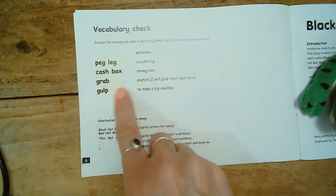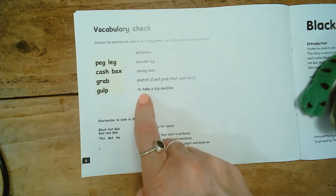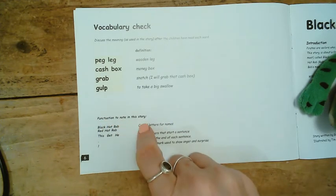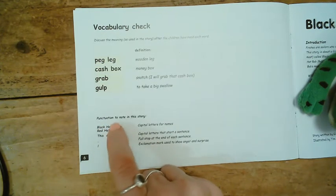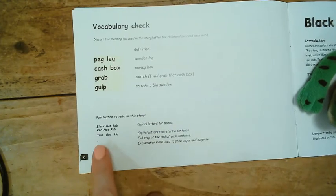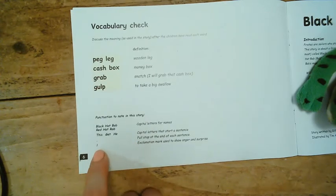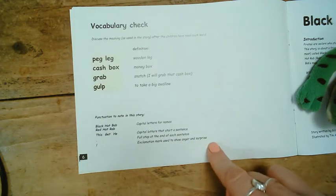Gulp. I wonder if you've ever taken a big gulp of something, a big gulp of water, or a big gulp of milkshake maybe. And down here we've got a punctuation that we will see in this story. We'll see capital letters at the beginning of names. So Black Hat Bob, all of his names have a capital letter. Red Hat Rob, that must be another pirate. And we'll see them at the beginning of sentences. We're also going to see full stops and capital letters and exclamation marks. And in this story, it's to show anger and surprise.